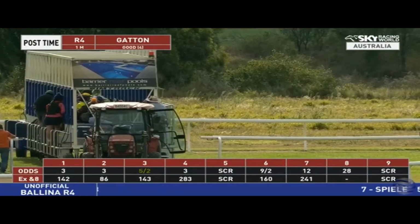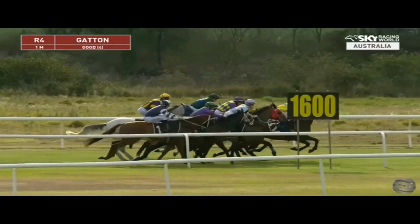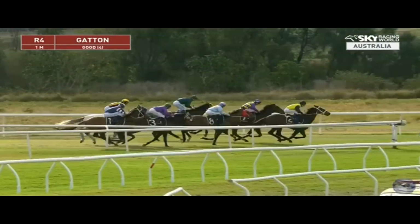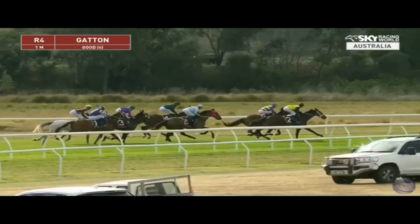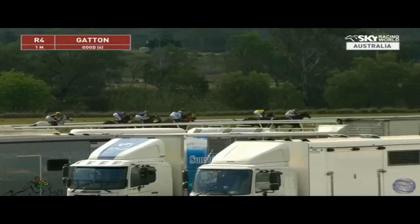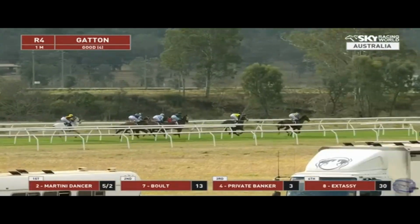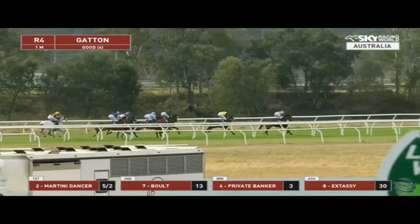Little competitive betting race. All clears through from the back and the lights are on. The gates are back, racing. Martini Dancer began the best. Boult up to attack. Private Banker was well away at the start. It's 3rd now. Ecstasy is poised 4th along the rail and they're followed by Real Aid and also Sly Corner and Spurious, back last of all, 7 lengths away from the top.